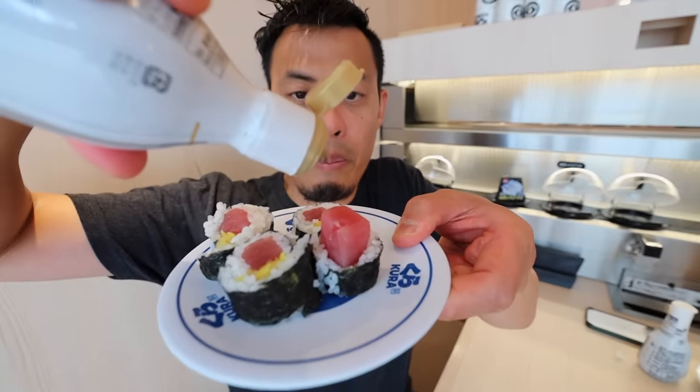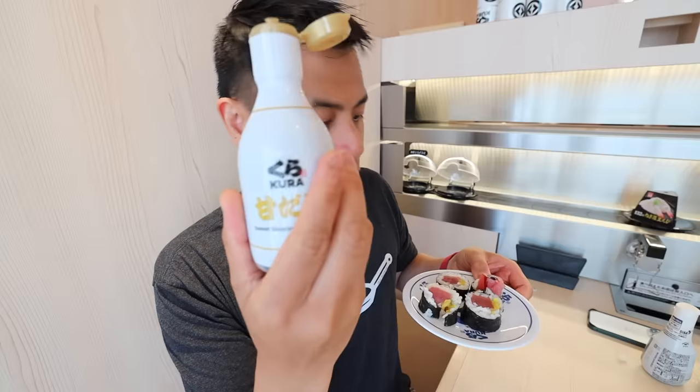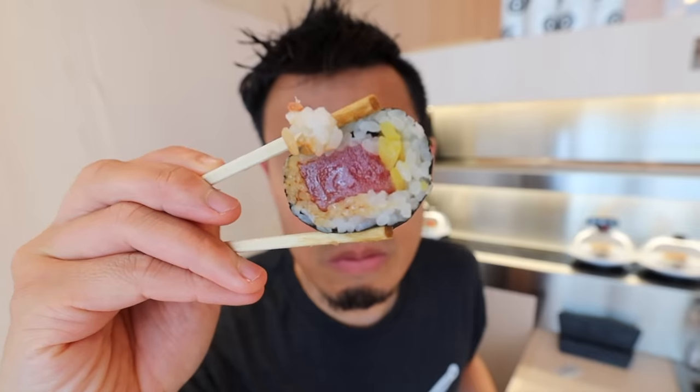I'm just going to put some soy sauce on here real quick. Let's just do this all in one go. Bam! Oh, that's a sweet one. They do have a sweet soy sauce here, but it's actually not one of my favorites. Down with the regular soy sauce, and this one is actually reduced salt. So let's just throw it. Bam, bam, bam.